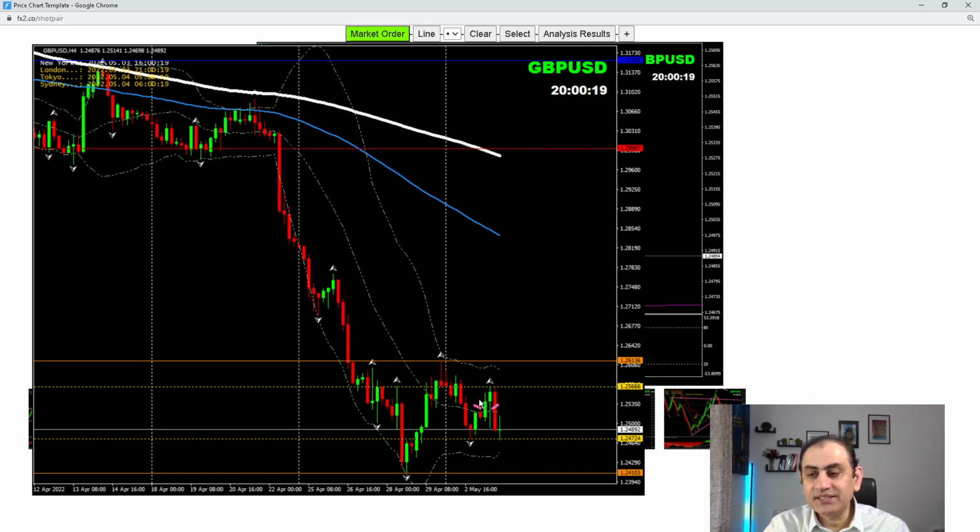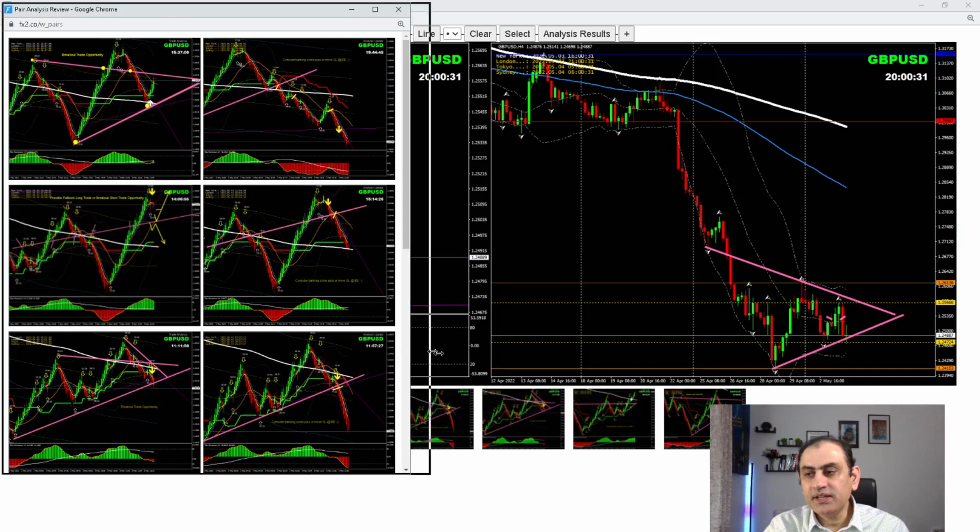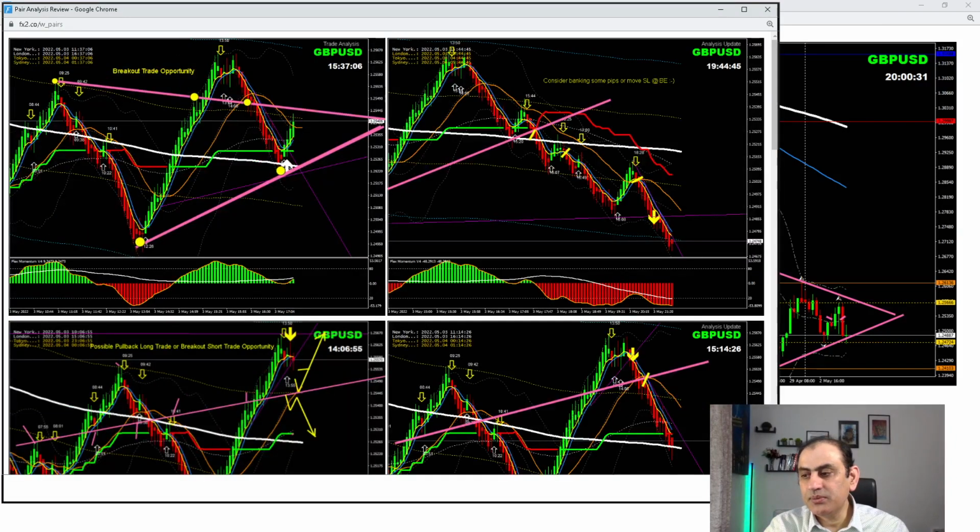As I said to you guys, we are intraday. So right now we are looking at this symmetric triangle pattern breakout in pound dollar. We'll see tomorrow how the market is going to react. But let me share with you how I analyzed the market today, and we managed beautiful pips.